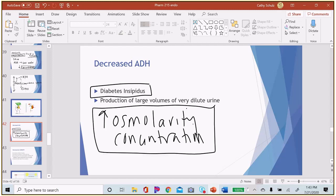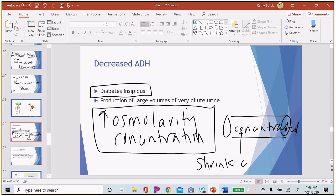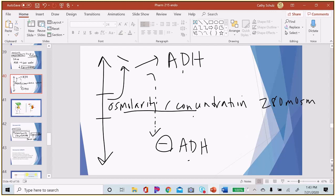And we don't want that, because when things get too concentrated inside the vessel, it'll draw fluid in, so the patient is more likely to become very, very dehydrated. And it can also start to shrink cells, and we don't want the cells, especially in our brain, to shrink. So we don't want to have diabetes insipidus. In diabetes insipidus, we're way up high here, but because we're not releasing ADH, we can never bring it back down. We're just stuck up here.